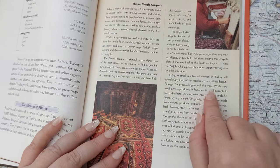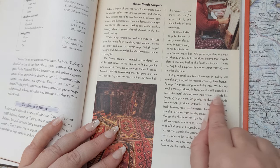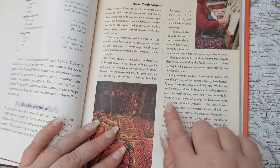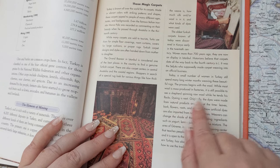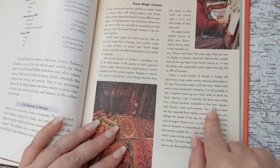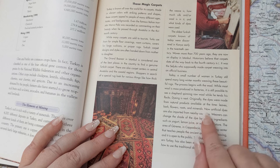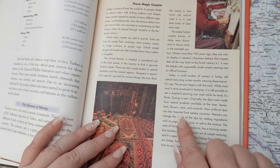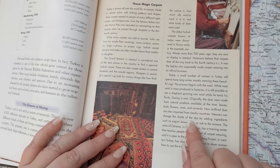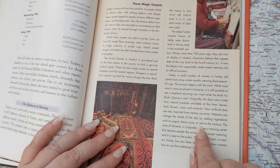The process begins with the wool. While most wool is mass-produced in factories, it is still possible to see a shepherd spinning raw wool while he tends his flocks. Dyeing is next. Originally, the dyes were made from natural products available at the time: leaves, bark, flowers, roots, and minerals. Now, artificial dyes are also imported from nearby countries. Weavers can change the shade of the dye by adding ingredients such as yogurt, lemon juice, or salt to the mixture.